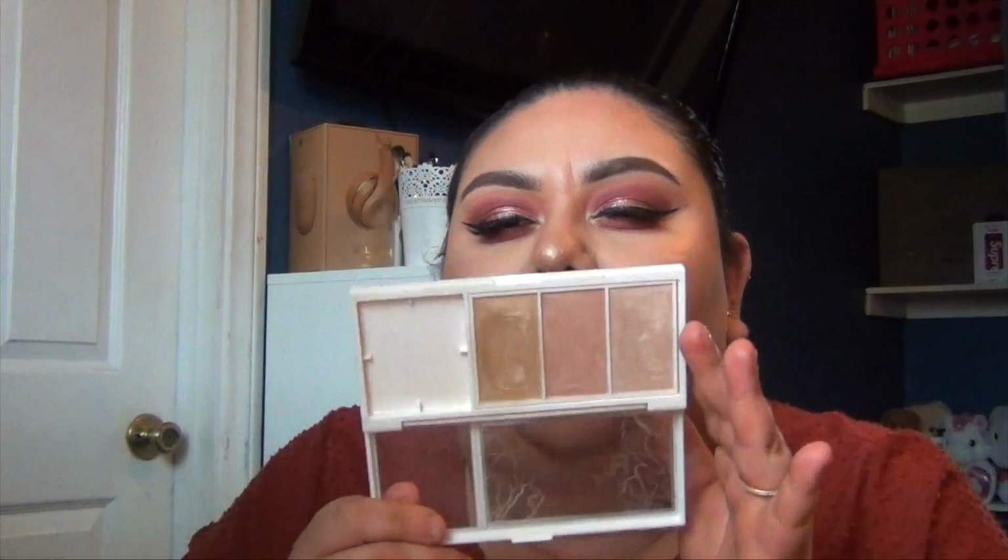Okay, highlighting palette that you need to get is the Flower Beauty Shimmer and Strobe highlighting palette. I know so many YouTubers talked about this at the beginning of the year. Like, I remember people were like, oh my god, you need this. And I'm like, you know, don't need to get it. I found it on sale and it's the most beautiful palette.